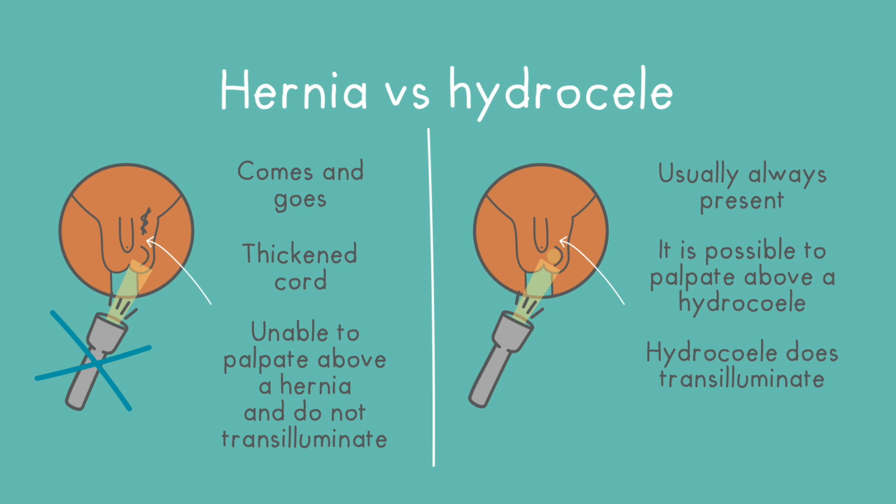On inspection, a swollen hemiscrotum with no obvious discoloration, erythema, or edema may be noted. On palpation, no underlying bowel is felt, and it is often possible to feel the testicle on the affected side. The testicle should feel normal. Additionally, it is possible to palpate above the swelling. This is in contrast to an inguinal hernia, which may appear and disappear, which can be associated with a thickened cord on the affected side, and above which you cannot palpate.